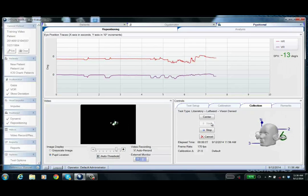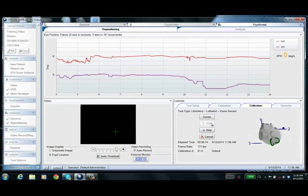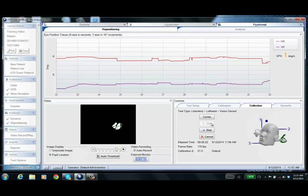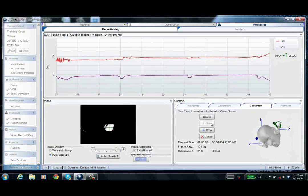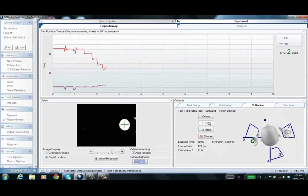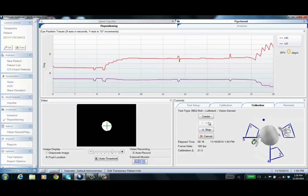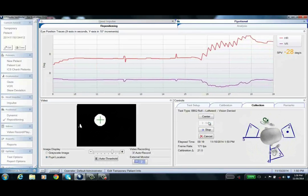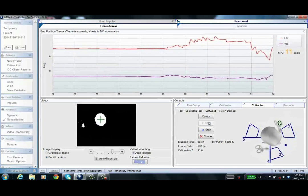The next one is liberatory. So here you can see the head is turned, the patient is laid to one side, and then they're brought all the way over to the other side. And the last one is the barbecue roll. So we're going to see that the patient is going to move in 90-degree increments each time. And you can see the steps on the head position feedback as well as in the video.